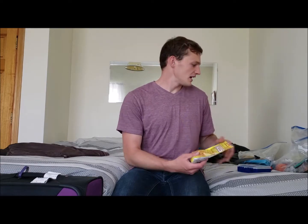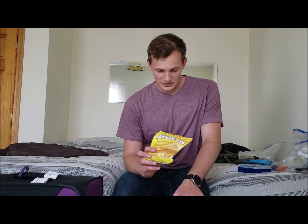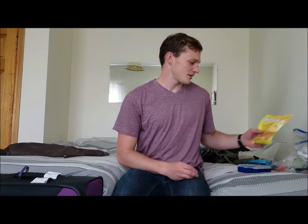Then, obviously, some medicine. I have some Tylenol. Definitely bring some of these. For some reason, I just started coughing a bunch in the middle of the night for about a week and a half straight. And I would get up, I would suck on one of these, and then I would fall back to sleep and I wouldn't cough the rest of the night. So I would recommend bringing some of these. If you don't use them, it takes up no space.